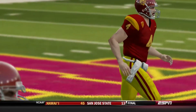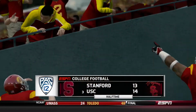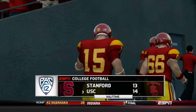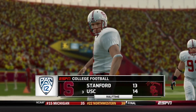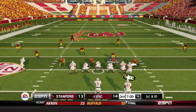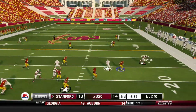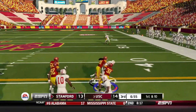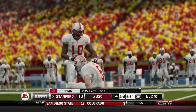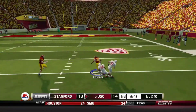It's halftime, and we've got a close one. 14-13, Trojans. Felt by their defense. He's scrambling. And he's taken down at the 38. Dangerous throw. This one's picked off.